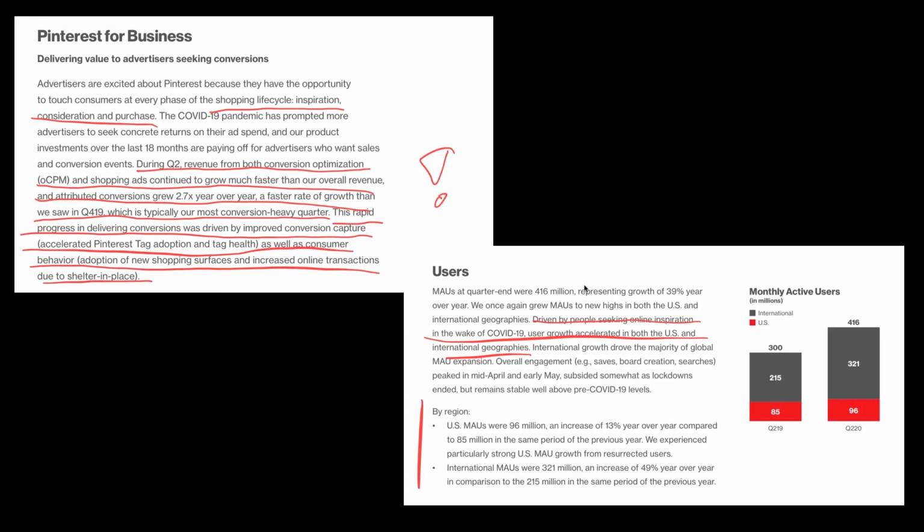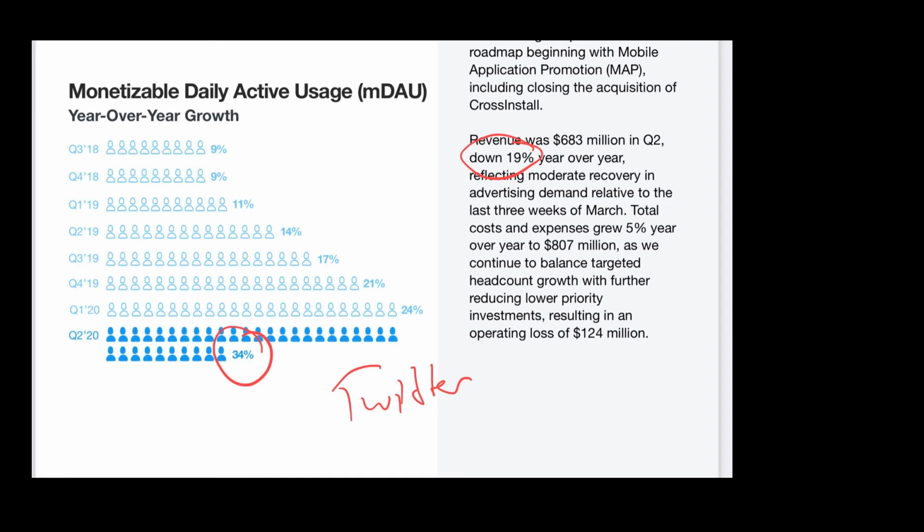So then another screenshot here from the user growth, what I wrote down. And then I also looked into the other platforms here. That was Twitter at that time, and Twitter grew their monetizable daily active users. So they have their own definition of active users here. They grew them by 34%. Pinterest was able to grow them by 39%. But you can see Twitter revenue was down 19% and the revenue from Pinterest was up 4%. So they are doing better than Twitter.